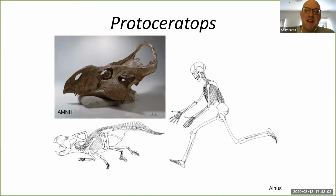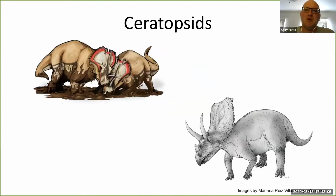But the animals that I'm going to focus on for the rest of the talk are the true horned dinosaurs, or the ceratopsids. That's animals like Centrosaurus, Styracosaurus, Chasmosaurus, and all those other ones. They lived only in North America and parts of Asia from around 85 million years ago up to the end of the age of dinosaurs, around 66 million years ago. So at the end of the Cretaceous.